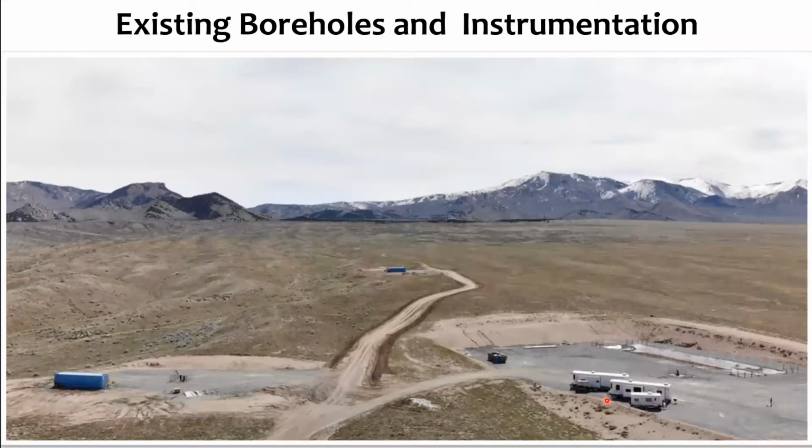So what do we have? Well, this is looking to the east. This is looking to the Mineral Mountains that I referred to. And you can see in the foreground, you can see that there is a lot of basin fill, alluvial basin fill derived from these mountains.